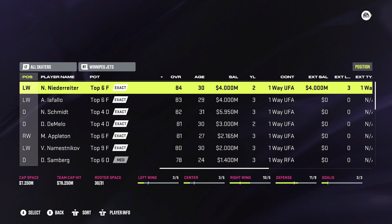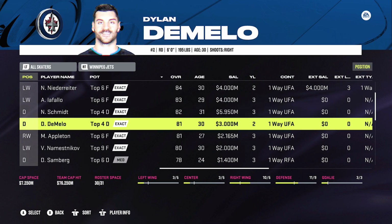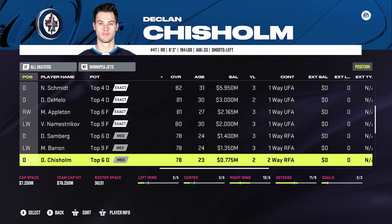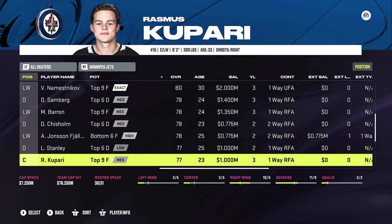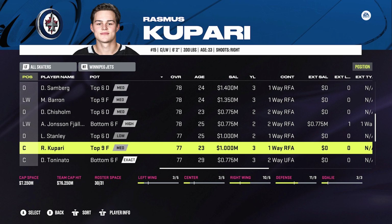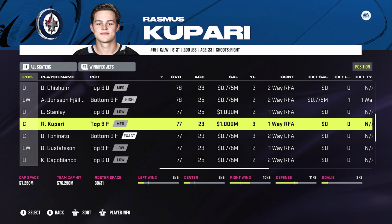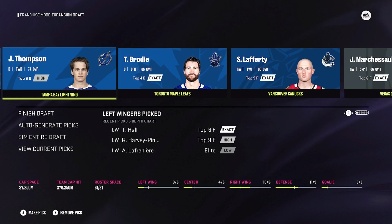And finally here, guys, Winnipeg Jets. Morrissey is solid defensively, but at $4 million, a bit rich for my blood. Sandberg has some potential, same with Barron. Chisholm there, only 23. Kupari here, also 23, 1 overall lower. Medium top 9, medium top 6, that's about the same. I mean, we are in big need of centers, so Kupari, although he probably will never turn into an NHL player for us, I guess it's worth the risk. Maybe he will.